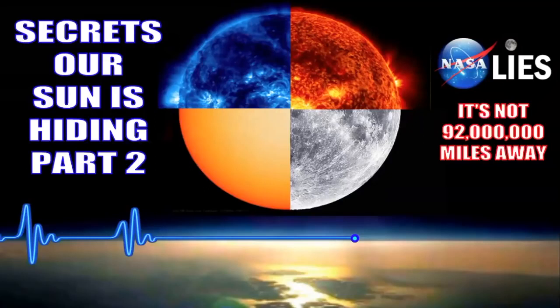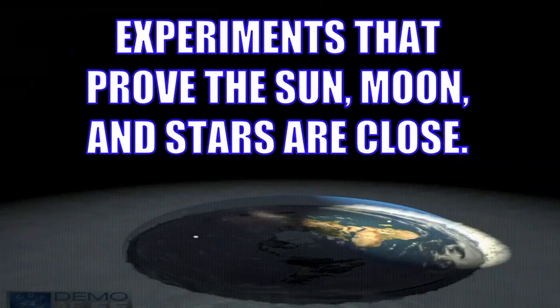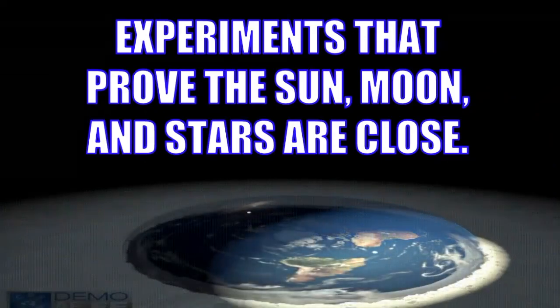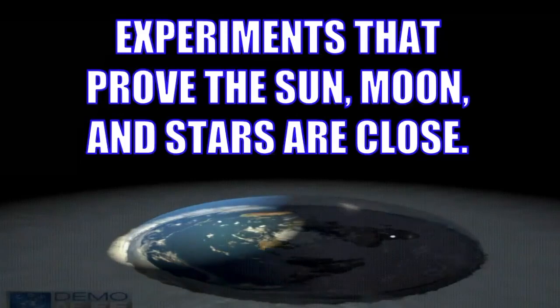It's easy to be misled by simple observations without a deeper look, and we are going to take a really deep look into the sun without hurting your eyes. Hopefully you have your solar filters left over from the great eclipse we had. Depending on where you are, you may not have experienced that, but the experiments that we're going to look at first prove that the sun, moon, and stars are very close and within the firmament.